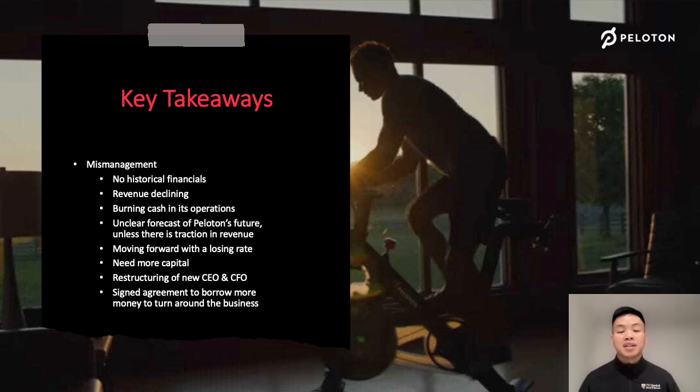Overall, Peloton is in a difficult financial situation, and they need to make significant changes in order to become profitable and sustainable long term.